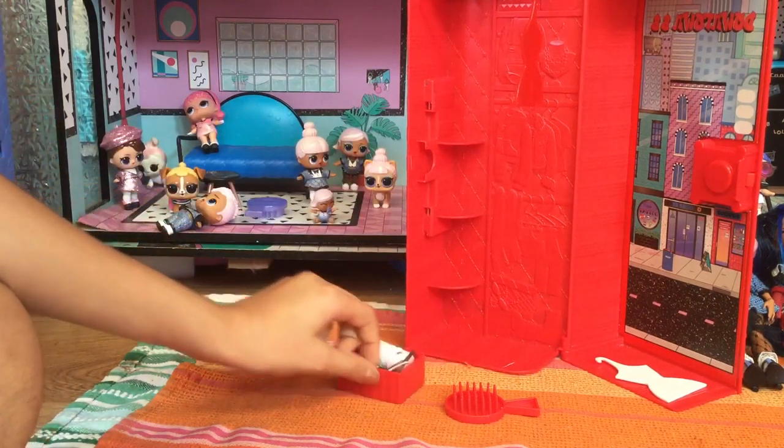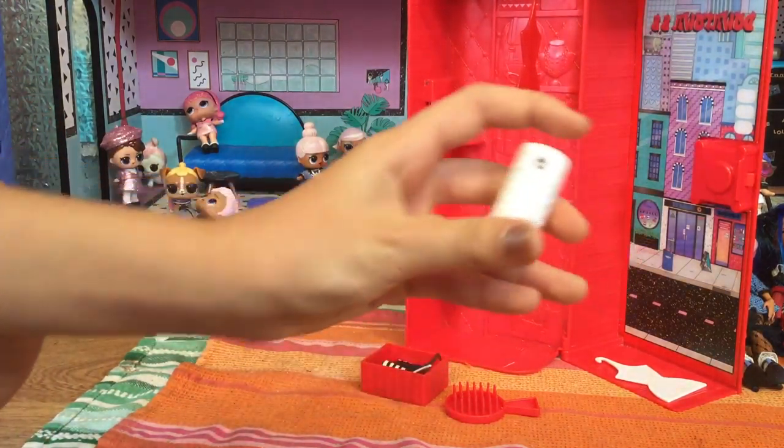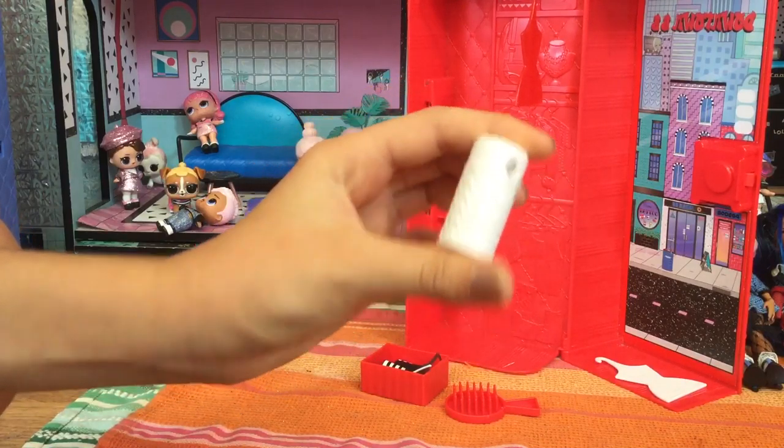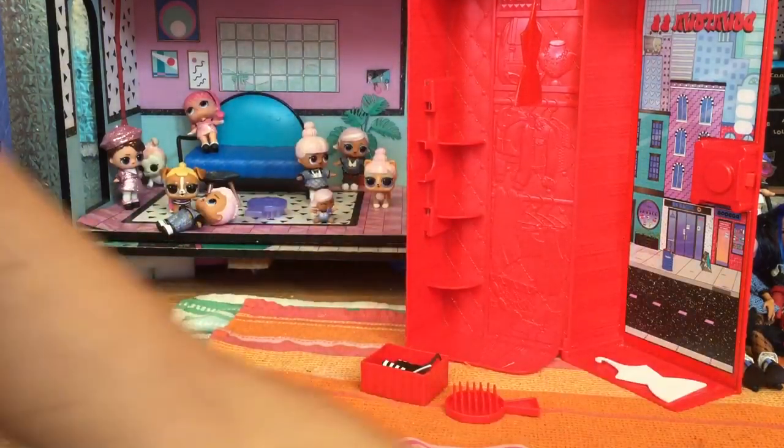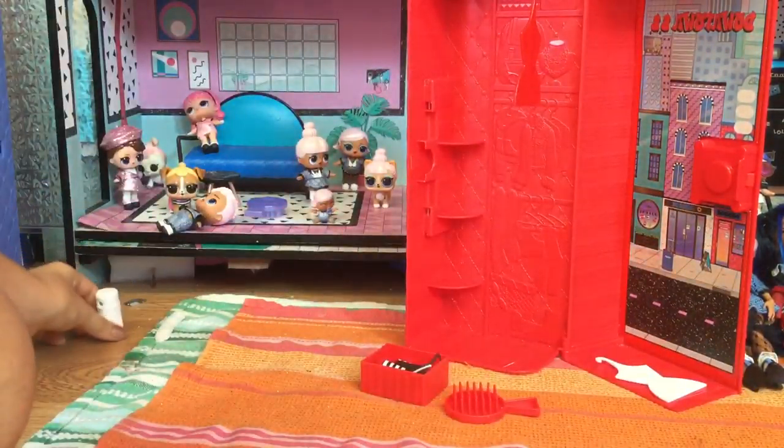All right, let's take a look at her accessories. Speaking of the Blacklight, this is her hairspray bottle. It's just a simple white hairspray bottle, but it has the Blacklight, so very cool. So I'm just going to hand that. Actually, I'm going to keep that with me.